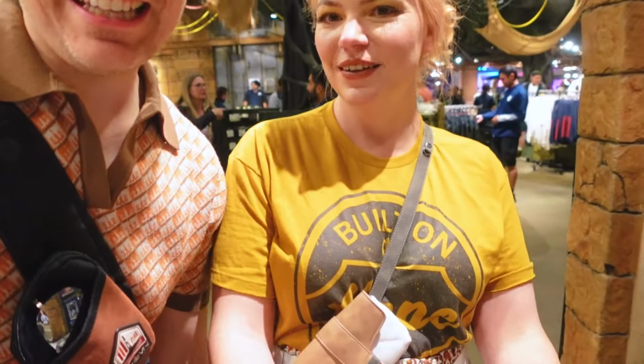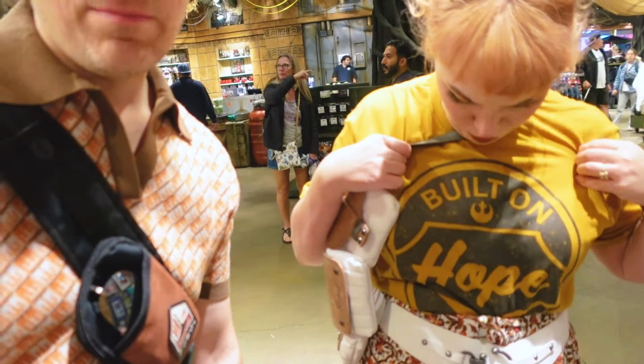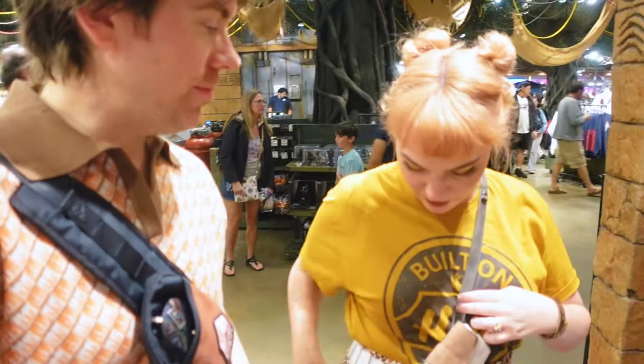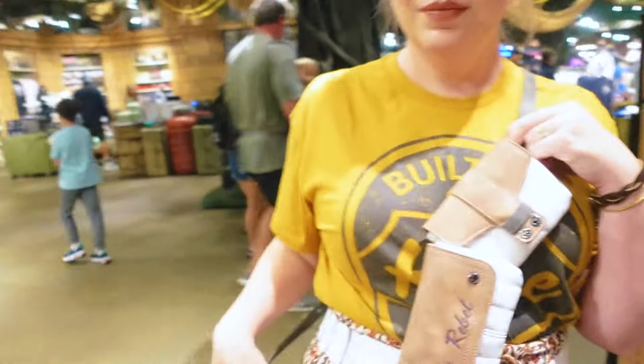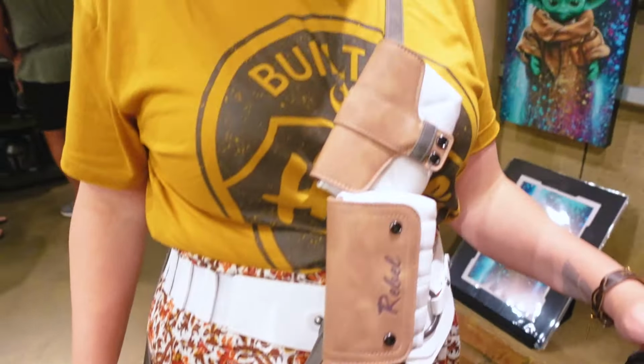I'm just talking about our shirts today. Okay, stranger walks up to me, starts filming. Ashley's got a Leia kind of New Hope shirt on today, I think it is. Built on Hope. Built on Hope. And a Leia bag and a Leia belt bag thing with pouches. The belt bag pouches from Heroes.